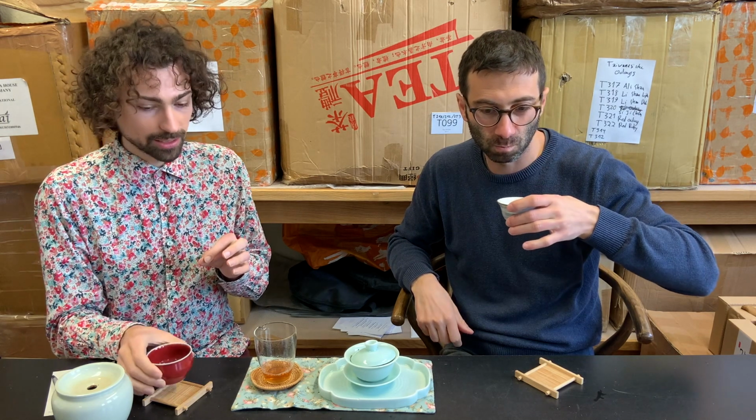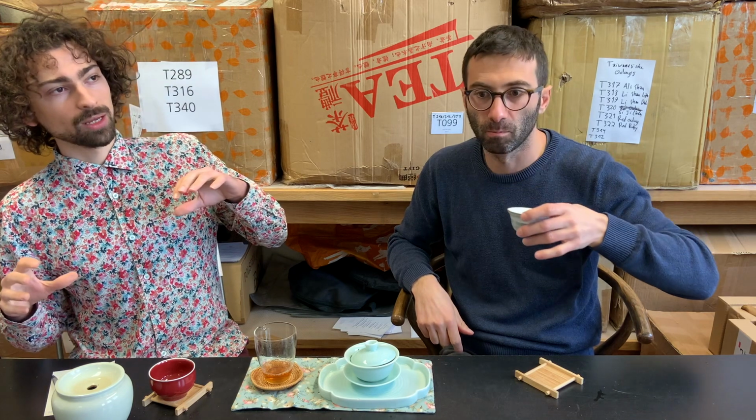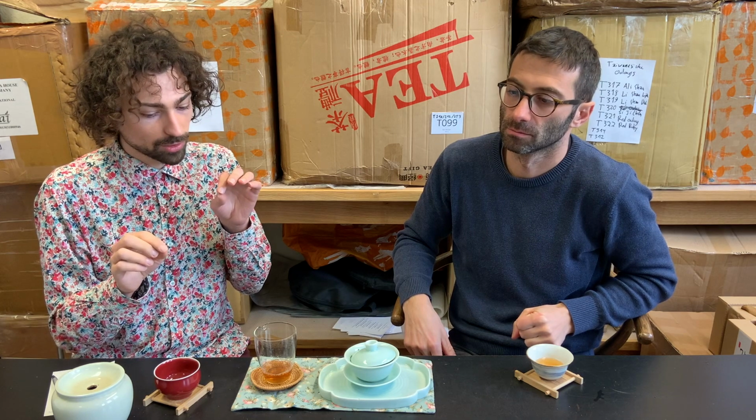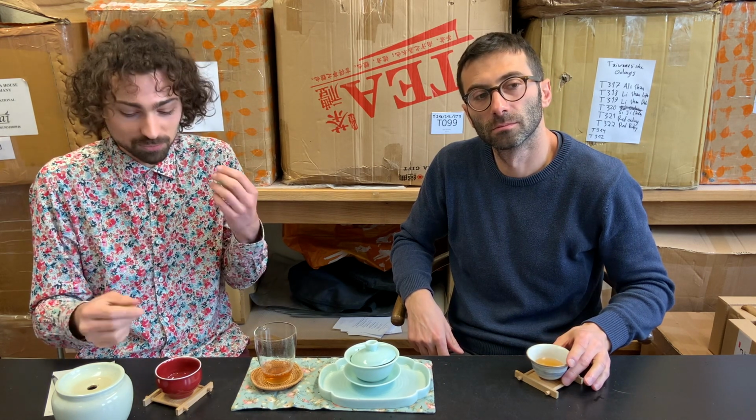With a tea like this, the level of astringency is just on the border. There are some that have enough astringency that they make your mouth feel completely dry after. And then there are some where that doesn't happen at all. These are kind of on the border. I would describe the ones with no astringency as kind of juicy, a soft feeling. And this one has enough to stimulate more saliva production. Maybe that's why it feels like you're chewing and eating something.